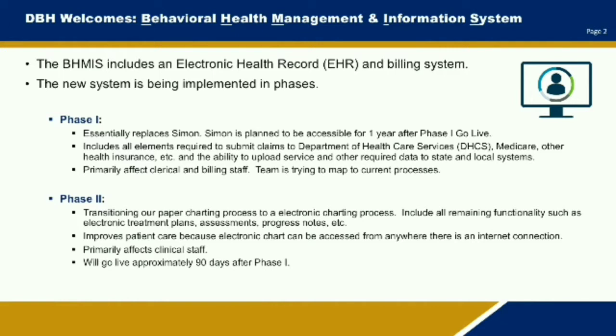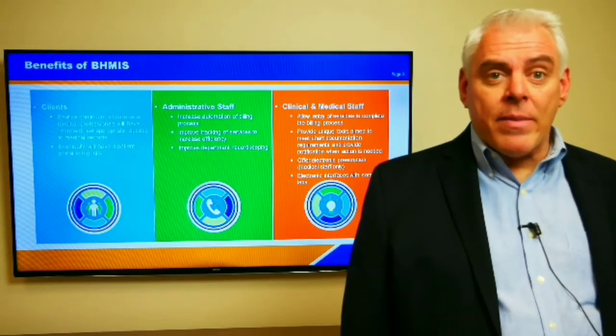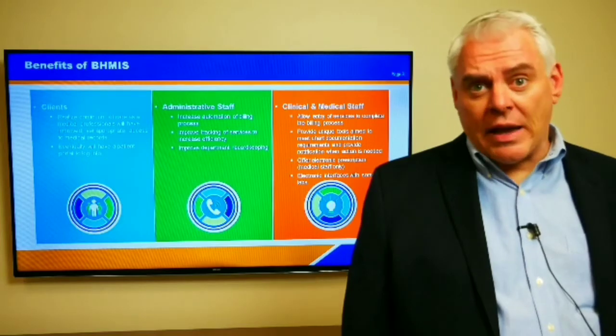Phase two is a situation where we're going to replace our paper processes with an automation workflow that includes things like treatment plans, progress notes, and assessments. We have automated workflows designed that's going to improve our patient care across the county. The BHMIS project will benefit clients, our admin staff, as well as our clinical staff.